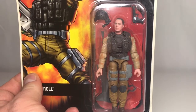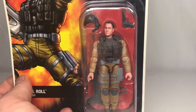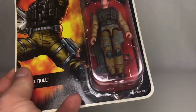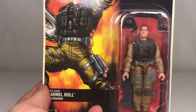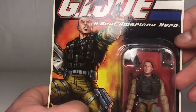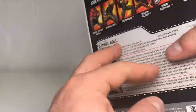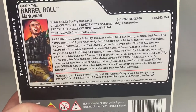Okay, first up, we're going to show the figure in the card. This is what he looks like. This is what he comes with: helmet, 1911 bullpup rifle, which is tucked behind him. No display stand with the DTC line, unfortunately. It does say codename Barrel Roll Marksman. Really good card artwork. I love this DTC card artwork. Very underrated. Flipping it around to the back, there is his read up.